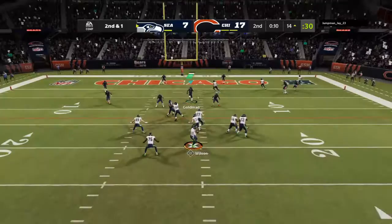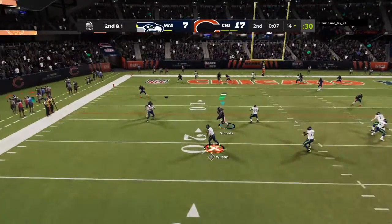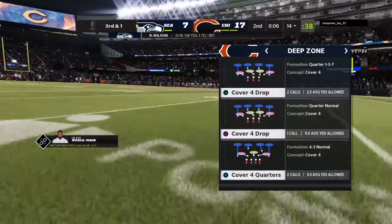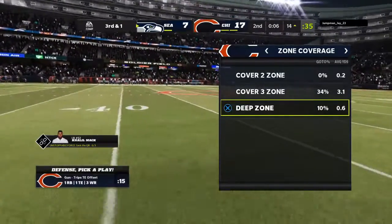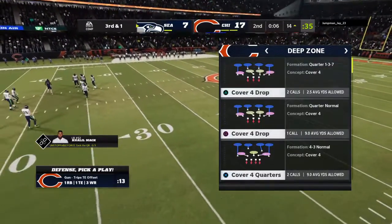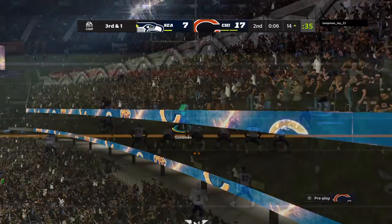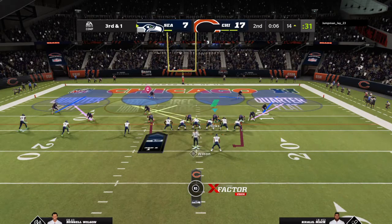Wilson after the play fake to Carson. And that'll be incomplete with just 6 seconds left on the clock. To this point, I've been impressed with the work defensively. They have not allowed a lot of receivers to run free. And there's another example, another incompletion. And unless this is a quick incompletion, this is likely the last play here of this first half.